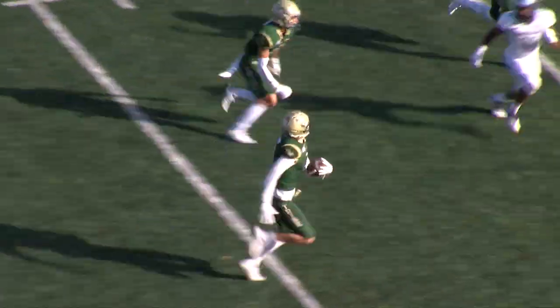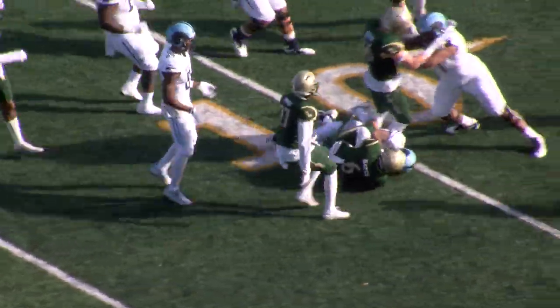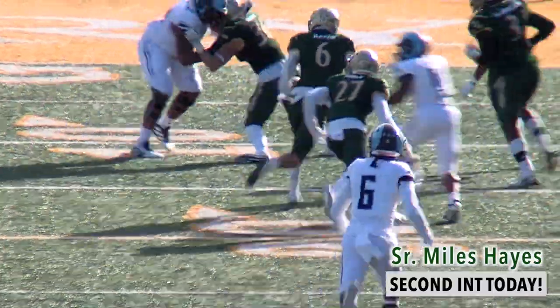Their backup freshman quarterback throwing it downfield. That is picked off at the 38-yard line. That's Miles Hayes inside the 20 and all the way down to the 13-yard line. Second pick of the day for William and Mary, and the Tribe's in business.